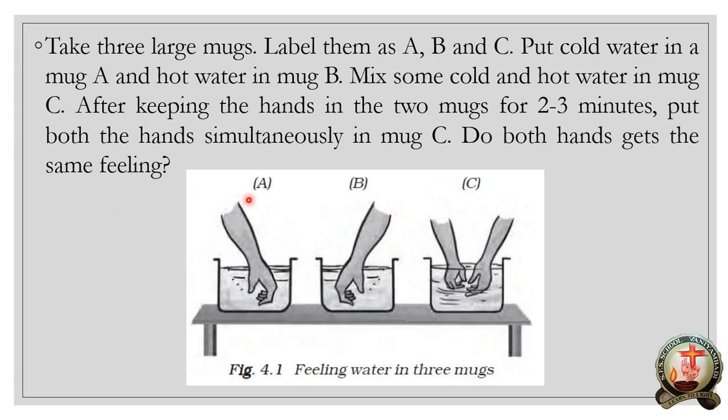So what feeling might you get? Since tub A contains cold water, when you dip your hand in tub A for a few minutes and take it out, it will be cooler than before. The temperature of your left hand will be reduced, right? Whereas tub B contained hot water, so when you take your hand out after 2 to 3 minutes, the temperature of your right hand will rise and you will feel hot. Your right hand is hot.